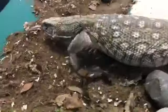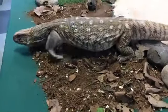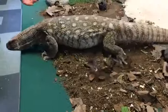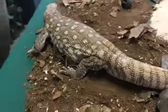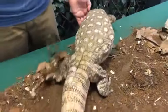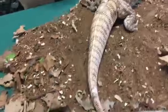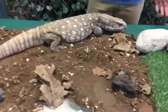And they'll rub it on the ground until all the poison, all the toxin has come off of that millipede, and then they'll eat it so they don't get sick from those toxins like other animals would, which is pretty smart. So despite the fact that reptiles don't always get enough credit, they are very intelligent animals. Hopefully Rodney is going to use his head and not jump off our table today.